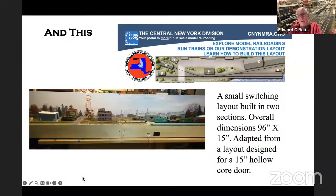This is also HO scale. This is a small switching layout that our division built to take to train shows, to show people there's more to model railroading than running things around a circle. This was in Model Railroader about 7 or 8 years ago. It was actually designed to be built on a 15-inch hollow core door. We adapted it so that we could move it places. But there's a lot of switching possibilities with this. It resides on a bookcase in my friend Roger's home when it's not at a train show. And it has a lot of expansion possibilities for someone who's in an apartment and doesn't have much room.